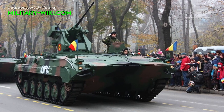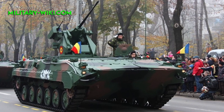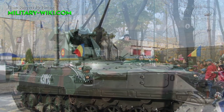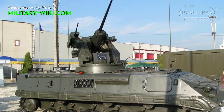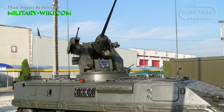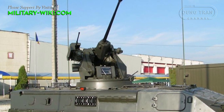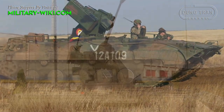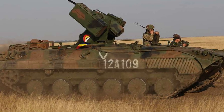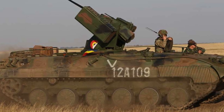Drawing on its experience in developing a major service pack for the MLI-84, a local version of the Soviet BMP-1, a similar modernization package has been proposed for the MLVM and included the OWS-25R turret with Oerlikon KBA automatic cannon 25mm caliber, coaxial machine gun PKT, and can be equipped with the Spike guided anti-tank missile launcher.